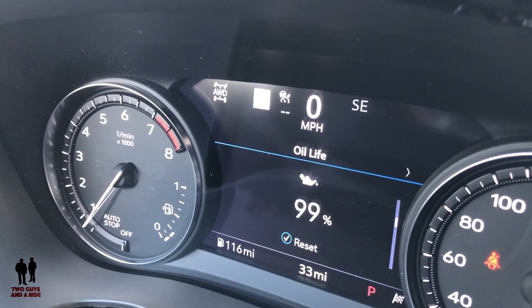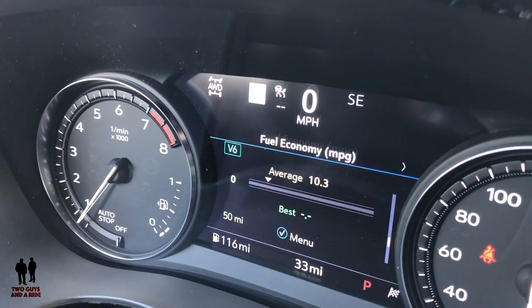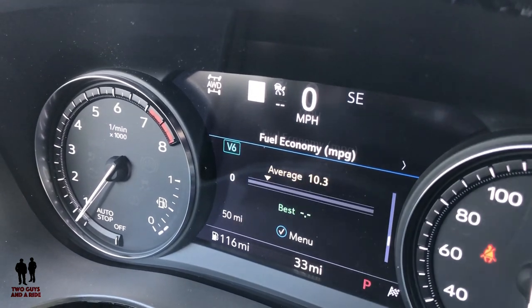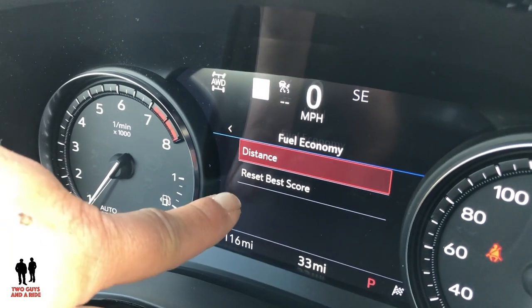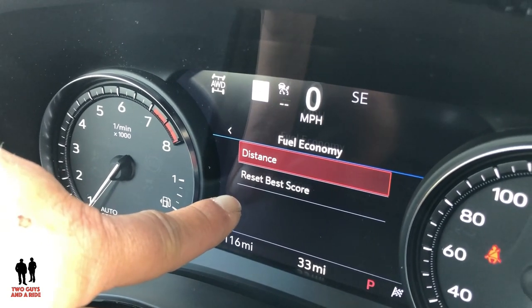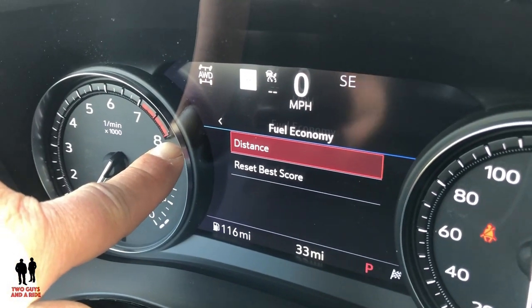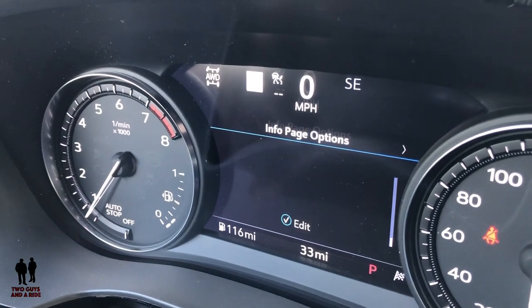Okay, you've got your fuel range. You've got your oil life. You've got your tire pressure. You've got your air filter life. And then anything that says a menu down here, if you click on it, you can usually reset it to zero or whatever. So it's a maintenance thing. And then you notice it shows me the back arrow. So if I want to get out, I just press that left arrow and I'm back out. Let's just keep going. There's a blank page.